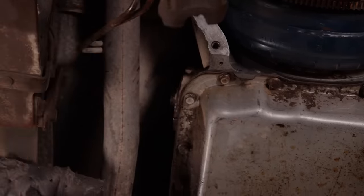Old school guys probably recognize this. This is Warren's M8274 winch. This is probably Warren's most recognized winch. It was introduced in 1974, so it's been going on for almost 50 years now, which is pretty crazy.